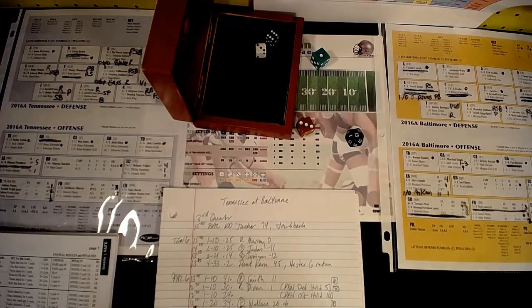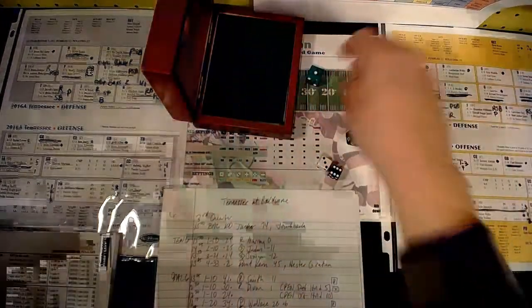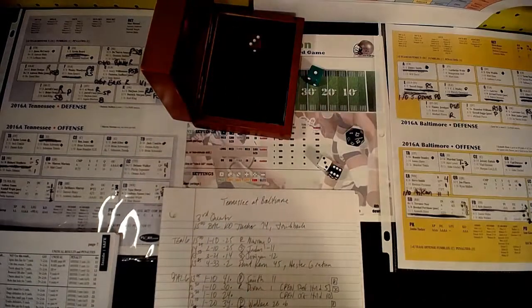63, though, is a defensive hold, so we've had a couple of those. So in this case, because it's a loss, you go from the line of scrimmage but that's a 5-yard penalty, automatic first down to the 40 of Baltimore. Okay, so I'm going to try a medium pass to Delaney Walker here against safe.